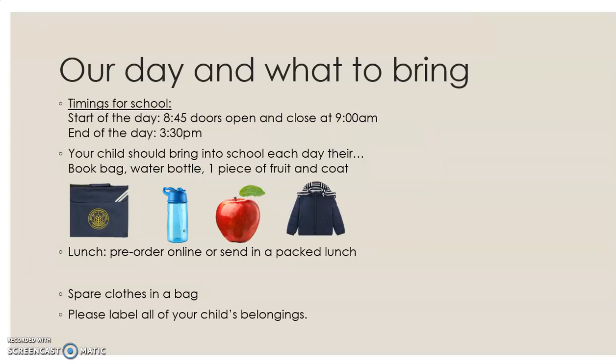Okay, now we're going to run through a few things that you need to send your child into school with each day. So every day starts at 8:45, where Miss Clark and I are outside by the cloakroom doors waiting for your child, and then we close the doors at 9 o'clock. If you arrive late, just come through to the main school office and Mrs Matthews will greet you from there. The school day ends at 3:30 each day, and just like what we've been doing as we've been getting to know your child, we send them out through the reception gates just outside our classroom.